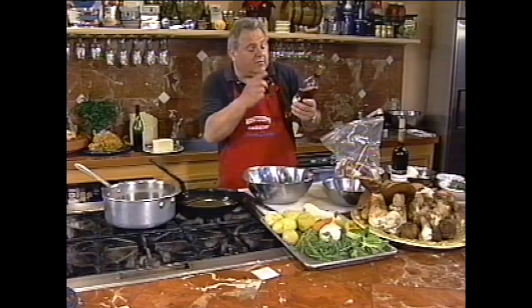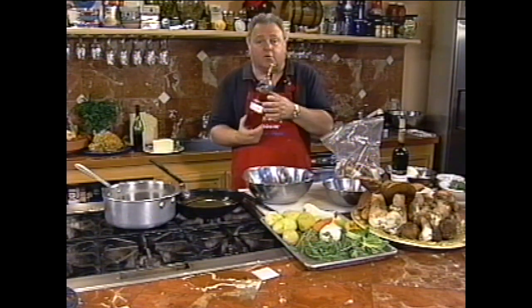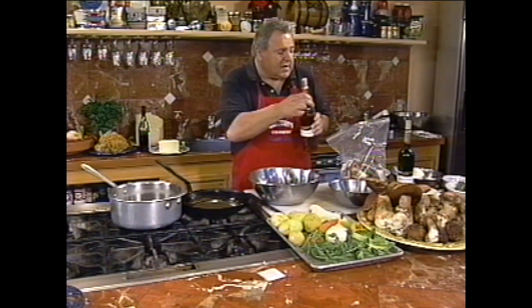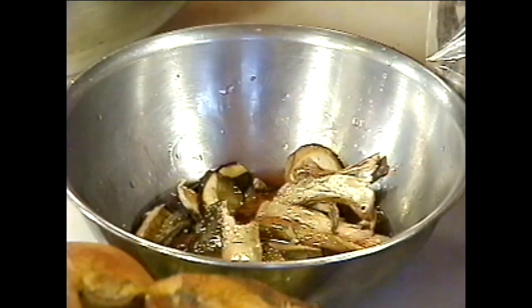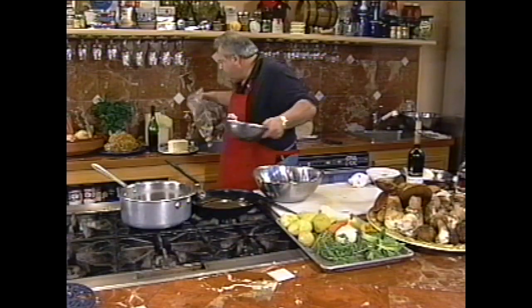Now this is Ventana's, it's a Monterey Rosé. They tell me this is a mixture of Merlot and Chard. And it's not sweet. The thing I dislike about our Rosés here is they're so sweet all the time. This one is not sweet, it's dry. Let's give that a little salt. Okay, get that out of the way for now.